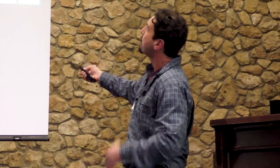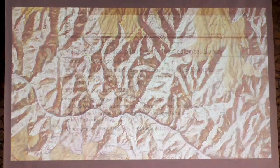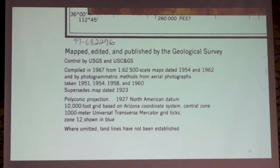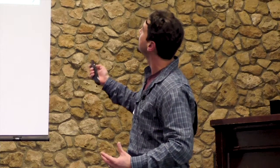Really gorgeous work, but again, you can't do anything until you have the proper topographic base map. This was one of the subsequent additions of the Grand Canyon National Park map, but this, unlike its predecessor, was based on aerial surveys. So another takeaway: it's a lot easier when you have remote sensing, when you have the aid of technology at your disposal.